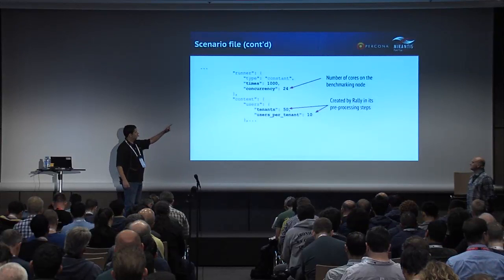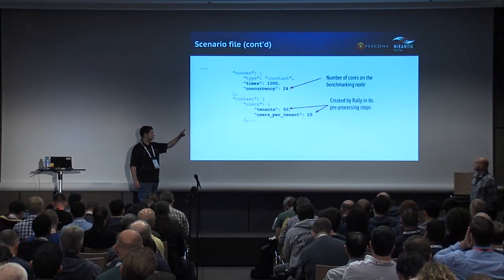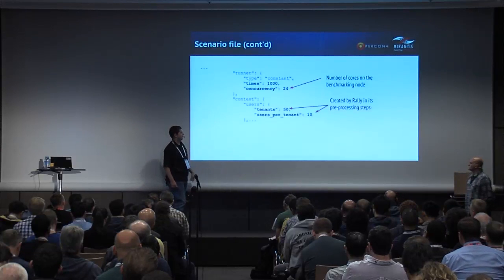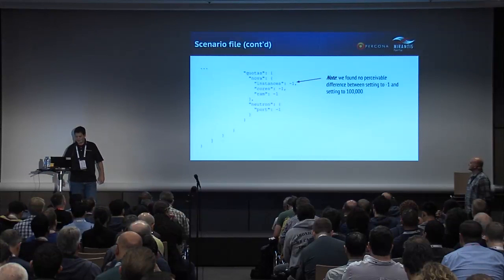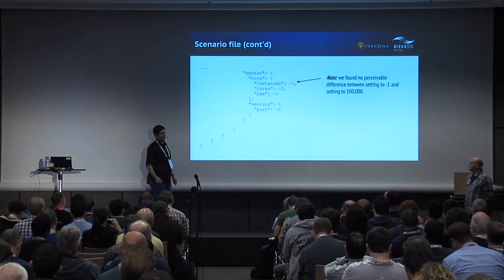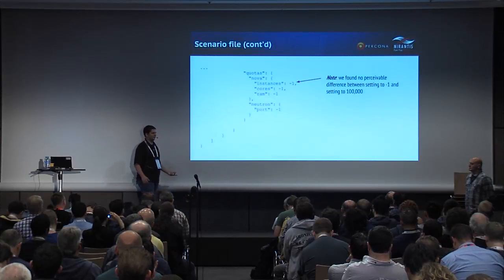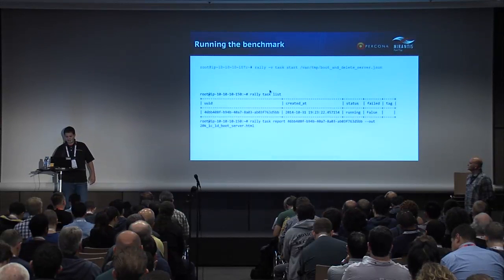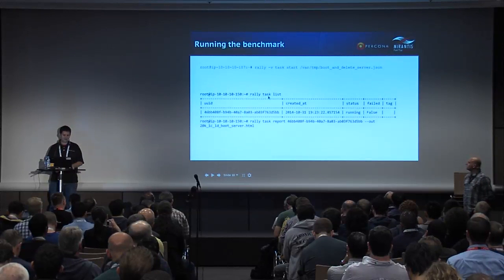So with that configuration, we run 1,000 times with the concurrency of 24. So it creates 1,000 VMs and then deletes them. And it creates 50 tenants and 10 users per tenant. Okay, and Rally also, because it is creating its own users, has the facility to specify different quotas for the Rally users. You can just set -1 to them, and you will be able to create as many VMs as you want. This is the command you use to start the Rally task.